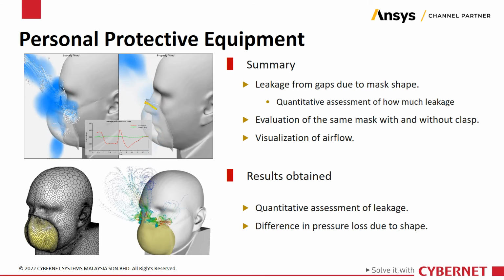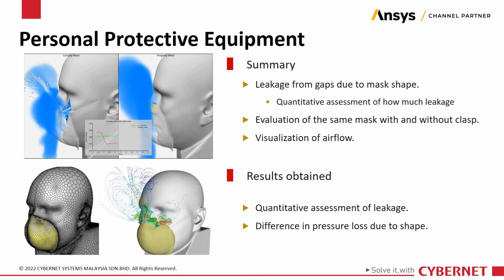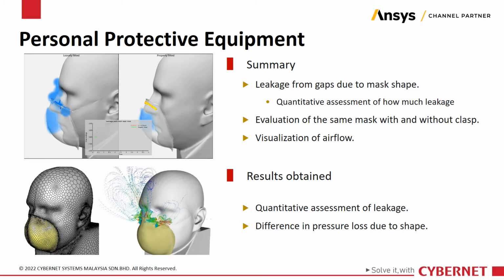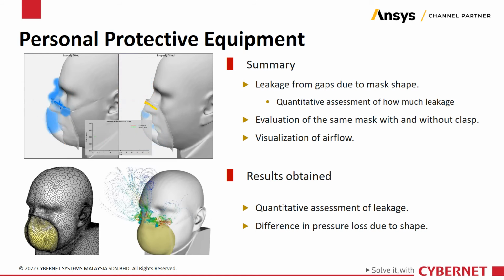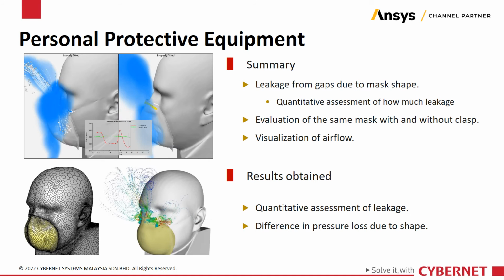This case study is for face masks. Basically, this case study visualizes the presence or absence of leakage from gaps due to the face mask's shape, evaluation with and without clasps, and airflow, etc. As shown in this video, we can confirm that a slight change in the shape of the mask can significantly change the airflow. It's also possible to examine how much breath leaks through the gaps and how the pressure loss changes depending on the shape.